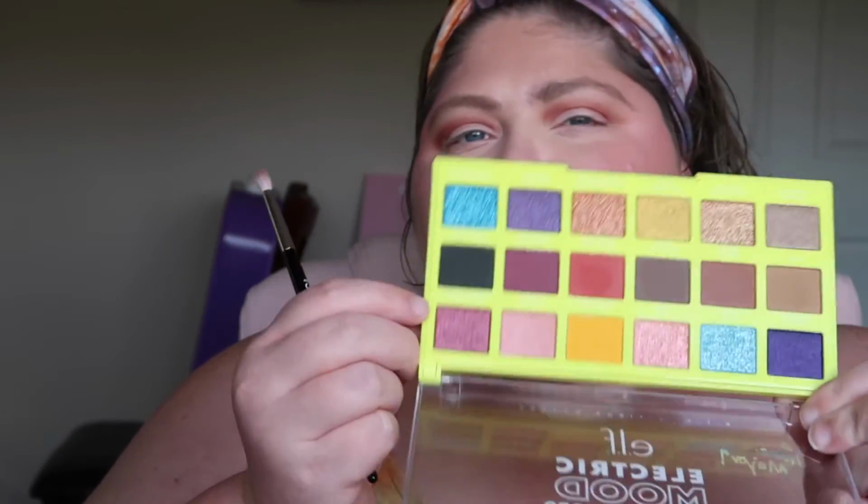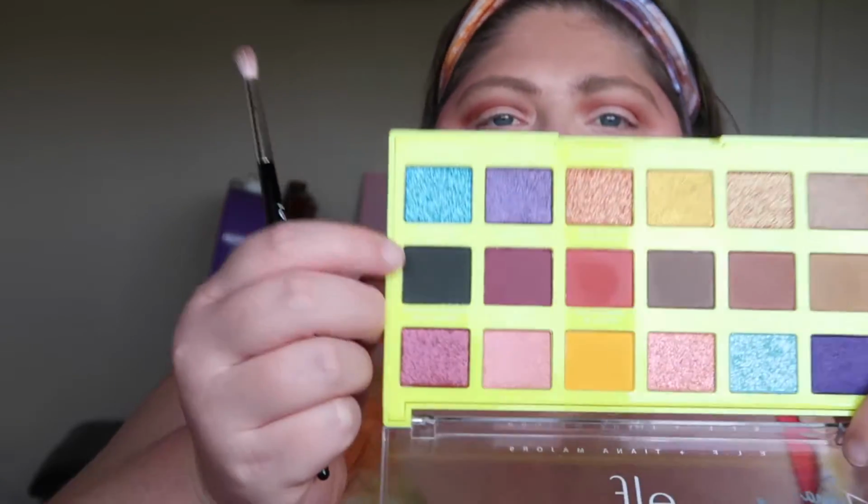Okay. Now that I've got that on, next, because there is this black shade in there, I was thinking about just mixing the black shade and the red shade and putting it in my outer corner just to make a deeper red maybe. I think I'm gonna do that. Just gonna mix the previous shade that I just used with this shade Heart of Man, which is a black. So I'm gonna mix it with this and see if I can create a deeper red shade with it.